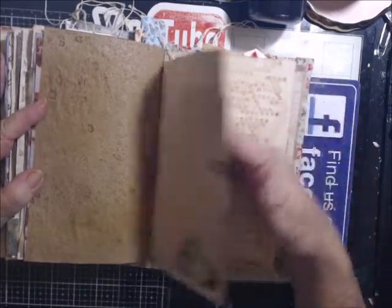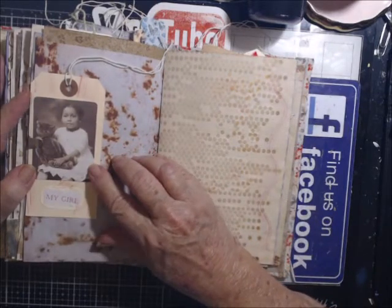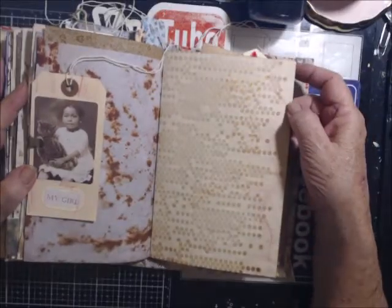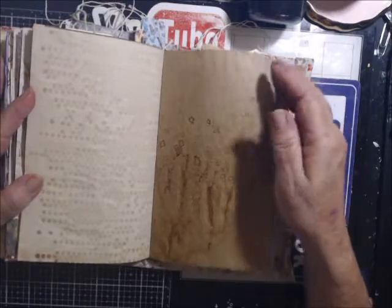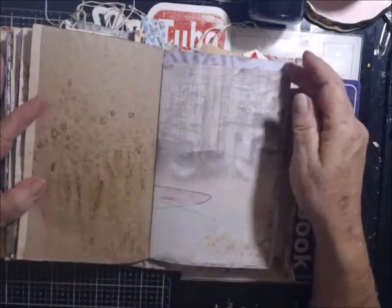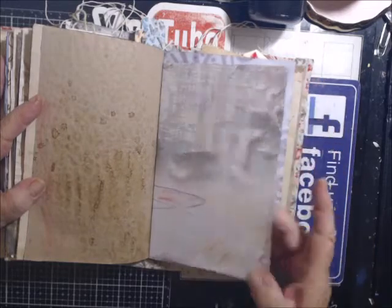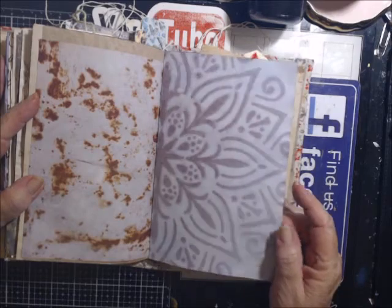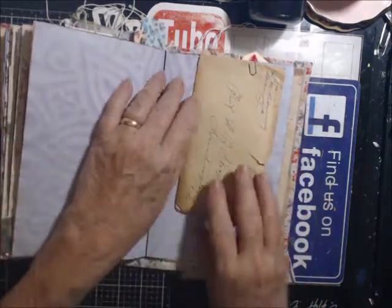This is Brooks. This is a toe tag. And this side I just turned into a tag and said, "My girl." This is Michelle's. Selena's. And this is Brooks. And I did the stencil on the bottom. So if you don't like the stencil, it's not there when you buy it. This is Meta Studios. And here is a vintage envelope.